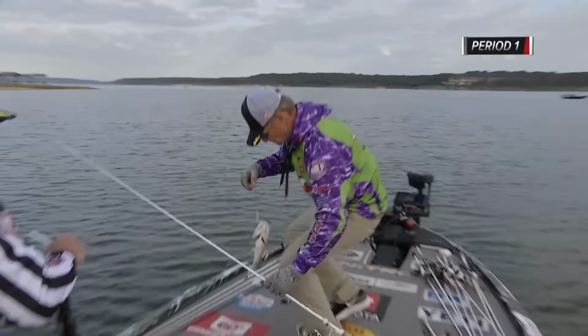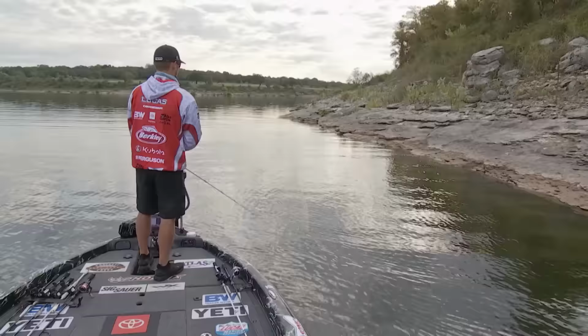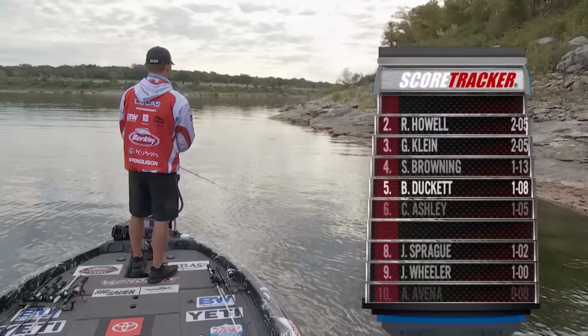1 pound, 3 ounces. Number two. Kind of moved over here where it seemed like there was better quality fish blowing up. Gary Klein has caught his second fish. He's now at 2 pounds and 5 ounces, tied for second place.